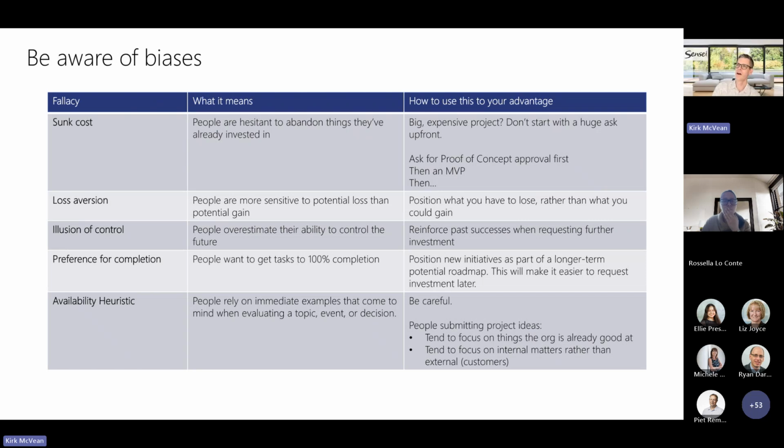So the first thing is sunk cost fallacy. People are hesitant to abandon things they've already invested in. So if you have a big opportunity project, but it's really expensive, it can be helpful to do just a little thing first. Just do a proof of concept. We're just going to request a proof of concept. Once that's done, we're going to do an MVP. And then we're just going to do the next stage. And eventually you've done the big project. But because the business starts to invest, it's really hard to stop investing. If you know this is the right thing for the business, you can use this fallacy to your advantage.